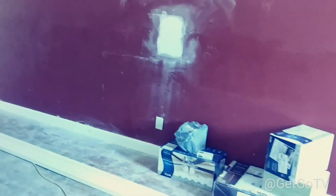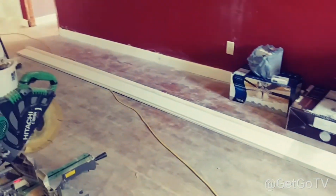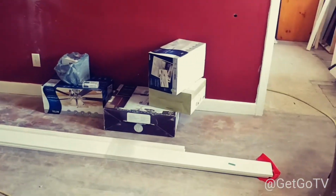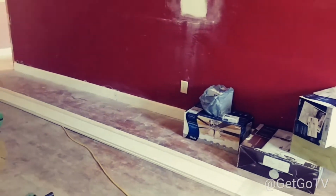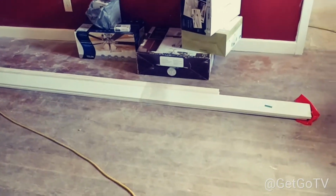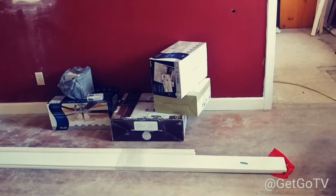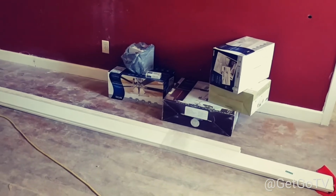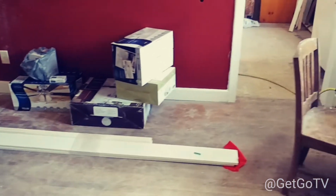So either I'm going to end up using that trim, or I can go steal some of the old trim from the closets and piece it together, or I can use the new trim if it doesn't look much different. It's hard to say what I'm going to do. I just have to think about it and make a decision on that.